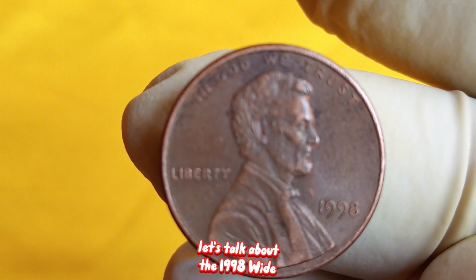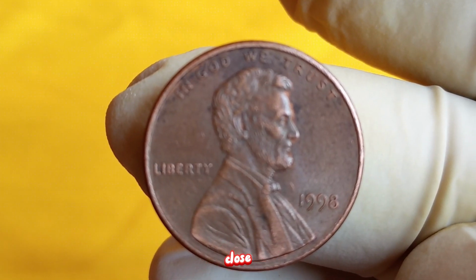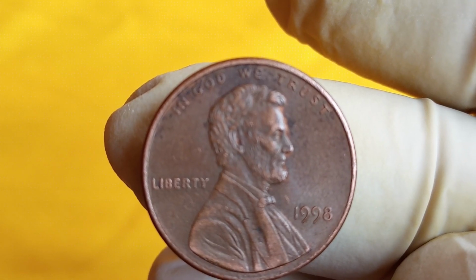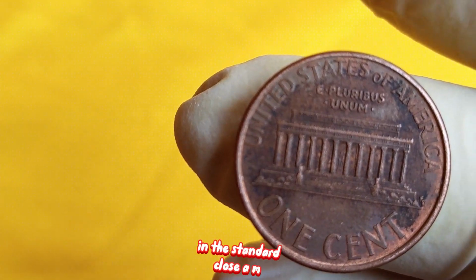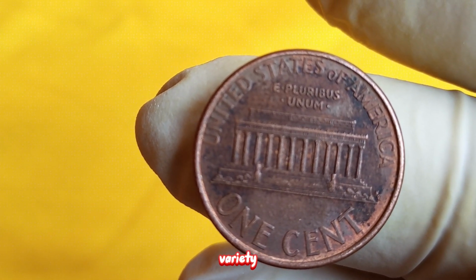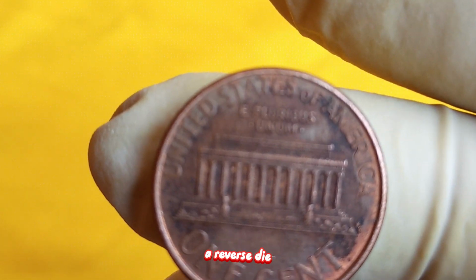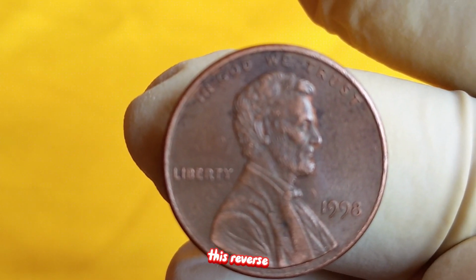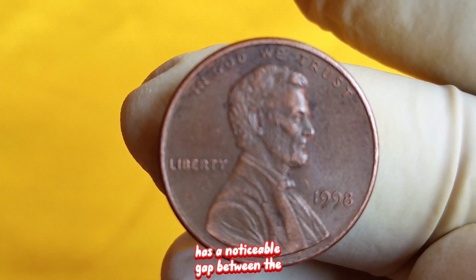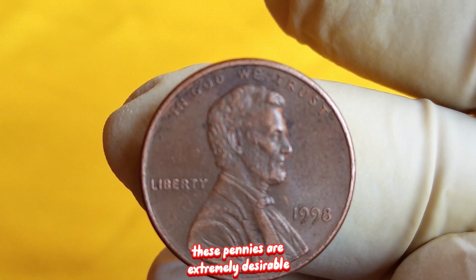Let's talk about the 1998 wide AM penny. Most 1998 pennies were struck with what's called a close AM design on the reverse. That's the spacing between the letters A and M in the word America. In the standard close AM variety, the two letters almost touch. But in a few rare cases, a reverse die meant for proof coins was used on regular circulation strikes. This reverse has a noticeable gap between the A and the M, and that's what collectors call the wide AM variety. These pennies are extremely desirable among numismatists.